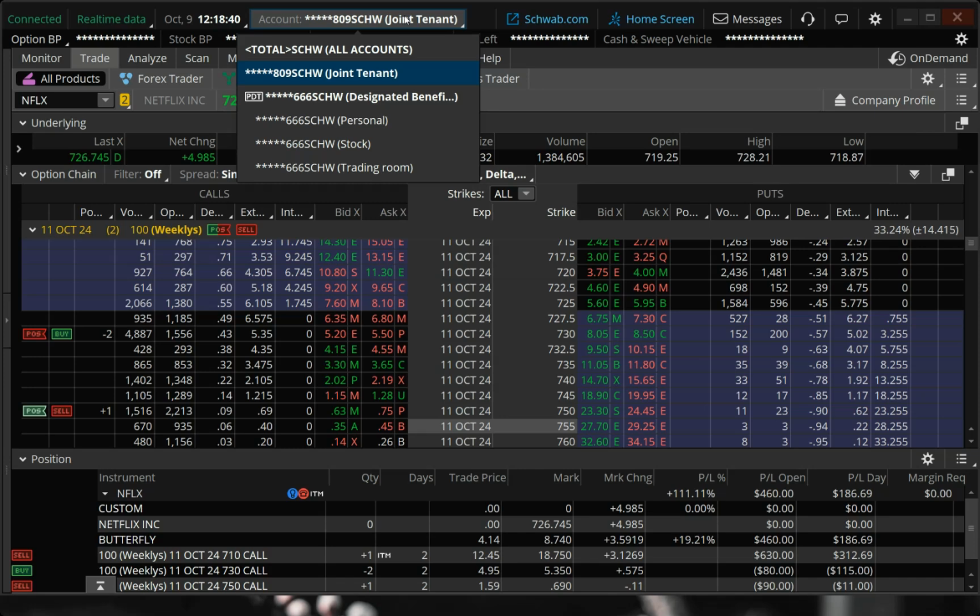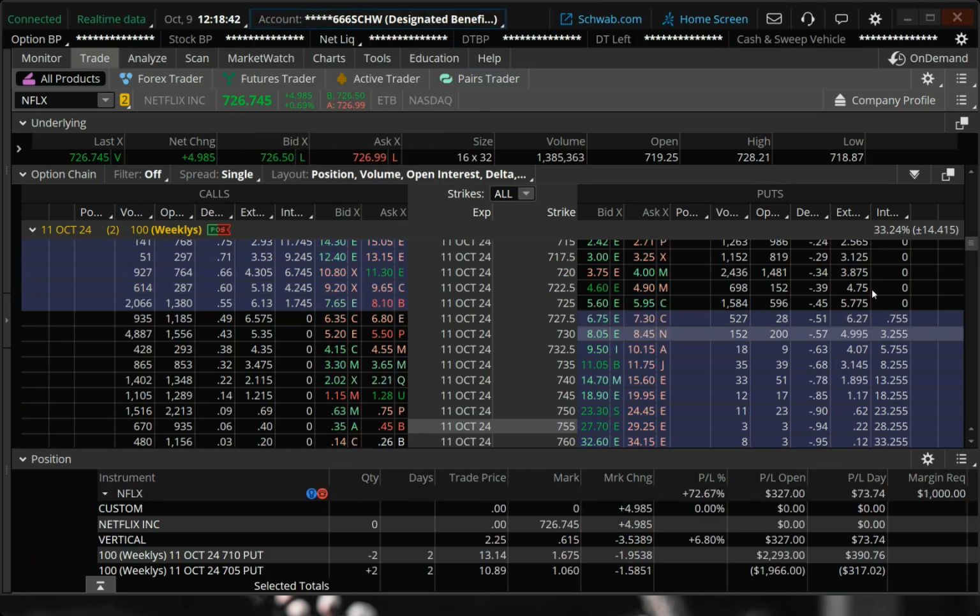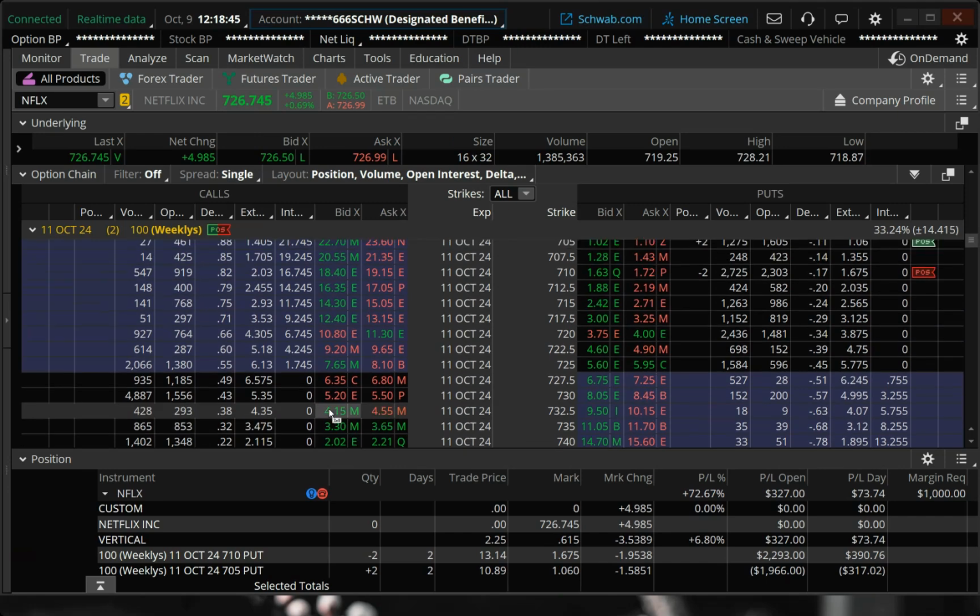Now, in addition to the fly, I also did a put credit spread. I normally do those in the same account, but I just didn't this time.